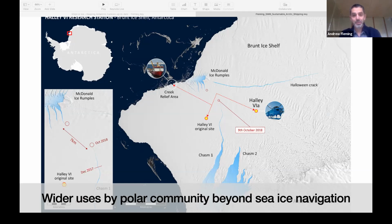As a sideline, of course, and some of you may be aware that our base at Halley on the Brunt ice shelf is on a floating ice shelf, which is developing a number of cracks at the moment. And the sort of monitoring that we use for sea ice also lends itself to monitoring these cracks. You can see the two indicated in the graphic here, the Halloween crack and Chasm 1. The good news is that our base has been moved to the safe side of the cracks and is now in a good position. But nonetheless, we continue to monitor this dynamic area quite actively.